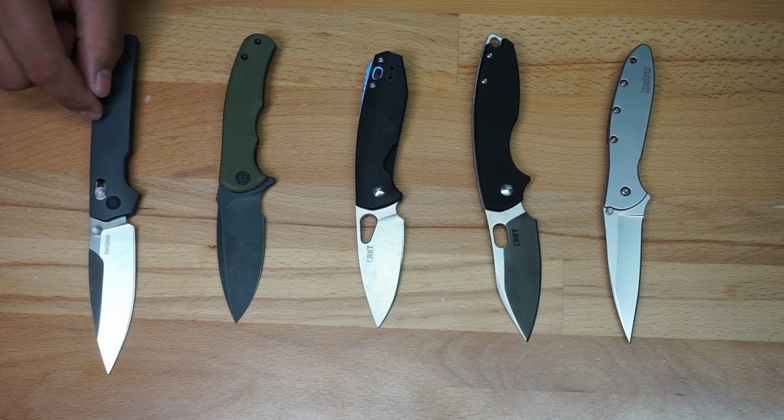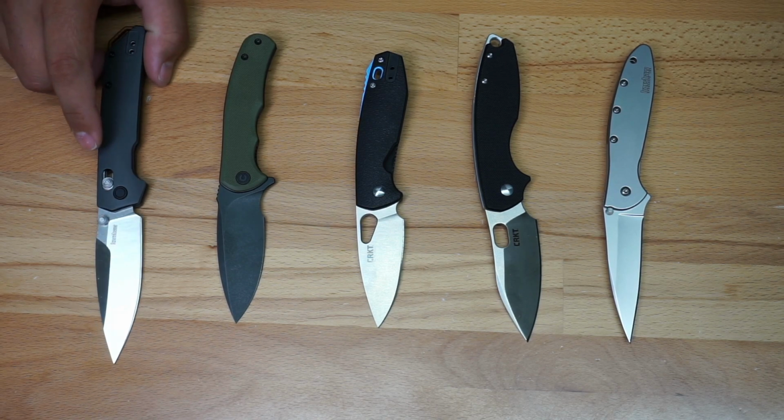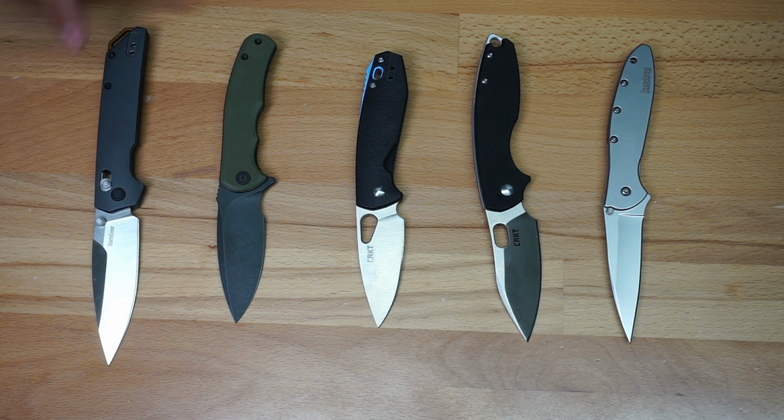This one right here, man, I love this blade. This is kind of like my everyday carry when I go out and I want to look cool, right? I'm going to bring this one, and this knife is really cool as well. So again, it's a couple different choices for you guys to check out.